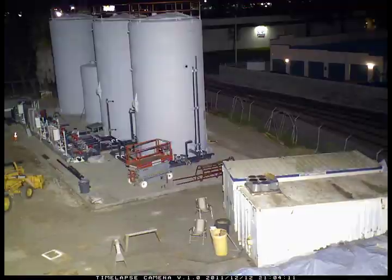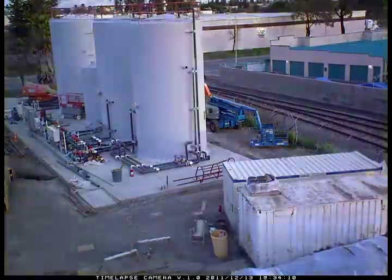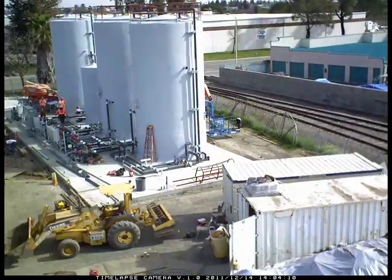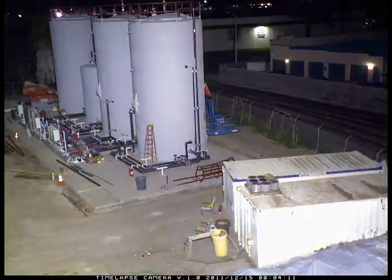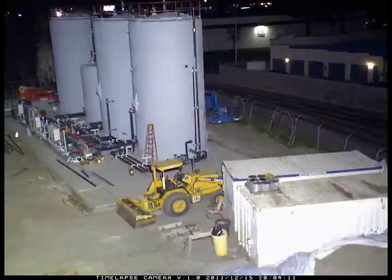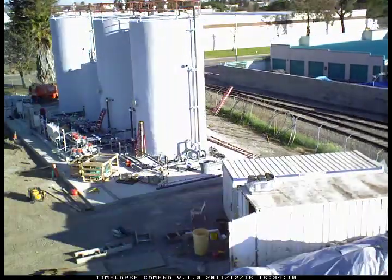The system has four tanks. Three large tanks are digesters, and one small tank is a buffer, used for the temporary storage of liquid. The digester tanks are carbon steel with foam insulation. Each tank has a hydraulic mixing system that ensures the materials are well mixed during the digestion process.